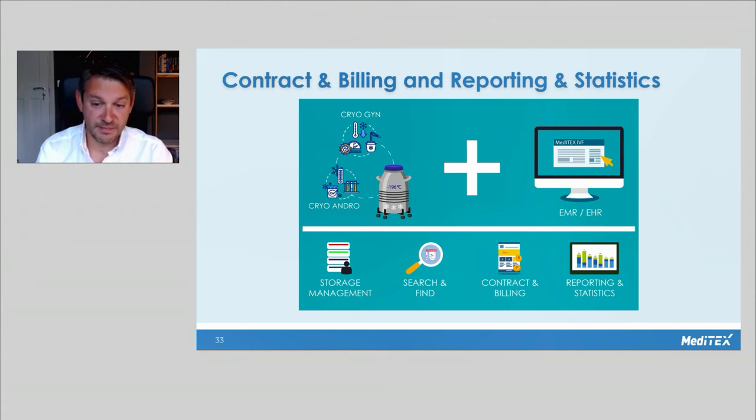The cryopreservation management system, integrated within an EMR, can also be used to generate reporting and statistics for cryopreserved material, such as the number of days a sample has been in storage, the number of straws, ampules or vials in storage containing sperm, eggs, embryos, for example, for each patient, and the survival rates, thaw rates, clinical pregnancy rates for the thawed material.